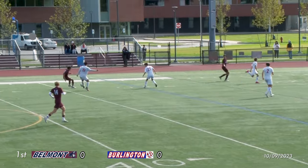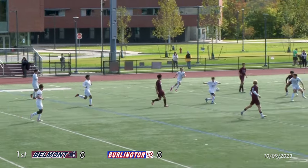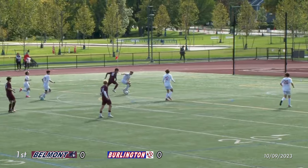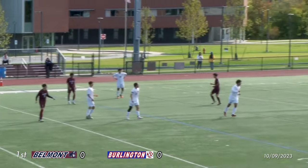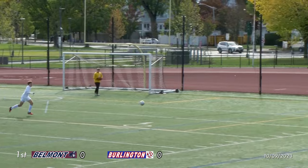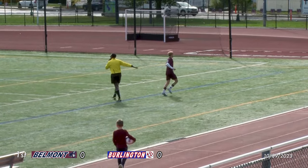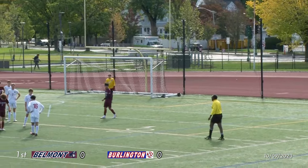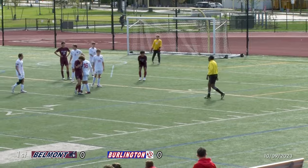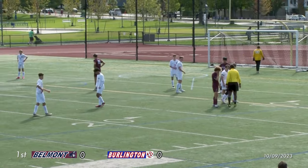Satchel looking long. Intercepted by Burlington's number 21. Belmont working down the field, Daniel Liu. Sends it out. Ooh, and another Belmont player goes down. Alex Cook on the ground. He's able to get up, though, but he's holding his face.